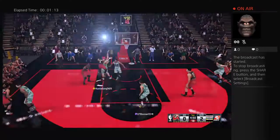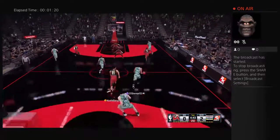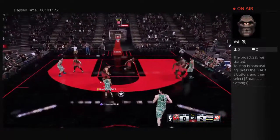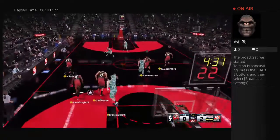It's Westbrook with the drive. Good work defensively by Yao. Those are chances almost always you can rely on him to get you 2 points, but the D just enough to keep him out of rhythm.